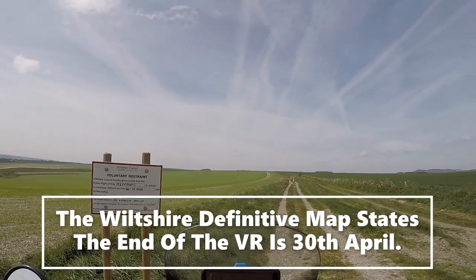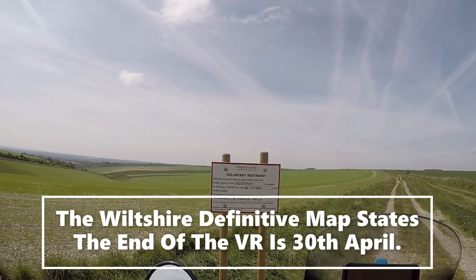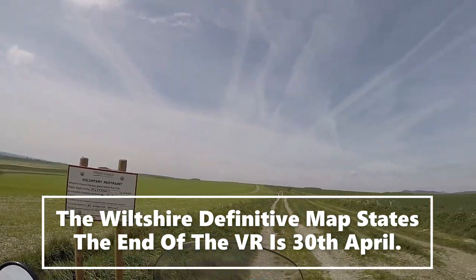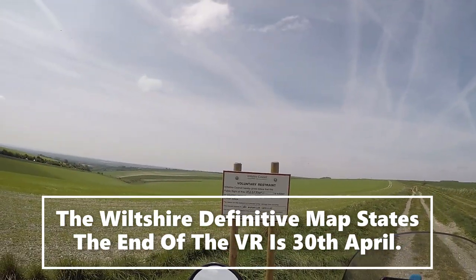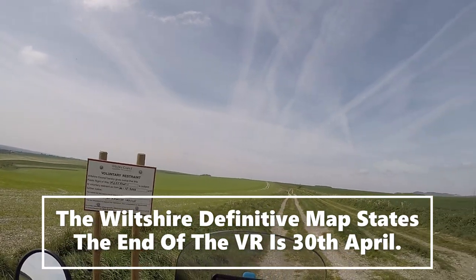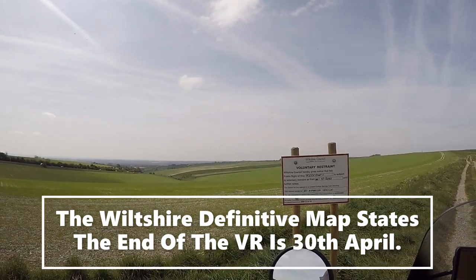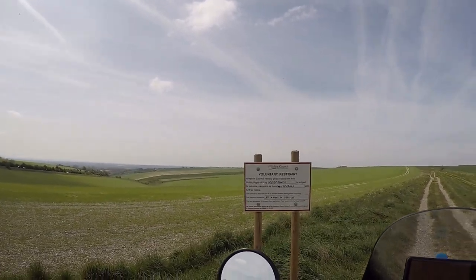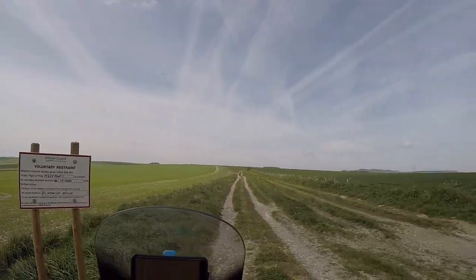But it's for everybody's benefit. We don't want these lanes torn up and ripped up. We want them preserved for the benefit of all people for many years to come. There's enough of the anti-green lane brigade out there without giving them any more ammunition.